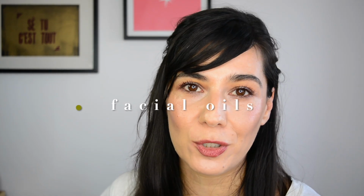I haven't forgotten the drier skinned people, so I have something that you can add to your routine for the dry skin days, or if you are really, really dry, you may want to add an oil to your routine, and this is so subjective. The main one would be a squalane oil, and many brands like the Inkey List and The Ordinary have a squalane oil.